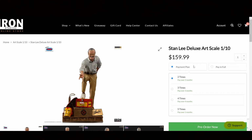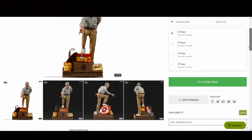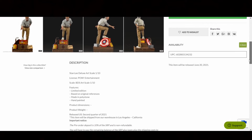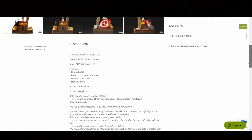Now this piece again is $159.99. You can choose the payment plan up to 5 payments. Estimated arrival is June 20th of 2021. And the description, of course, the license is POW Entertainment. Its scale is 1/10, limited edition, based on original references, made in polystone, hand painted.